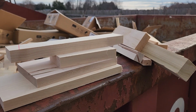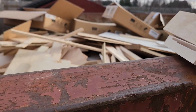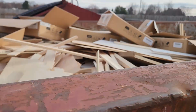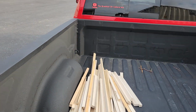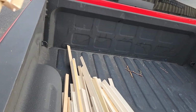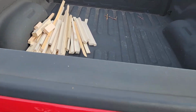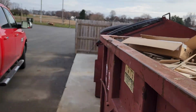Kind of a small haul for today, but that's okay. You got to come often and just see what's available. That was a little better haul from a couple days ago. That's all mostly poplar and maple strips.